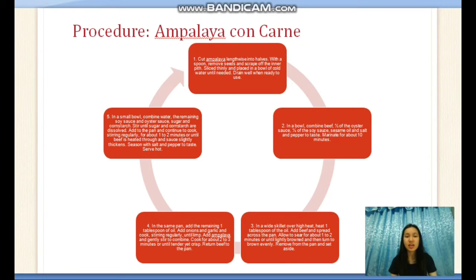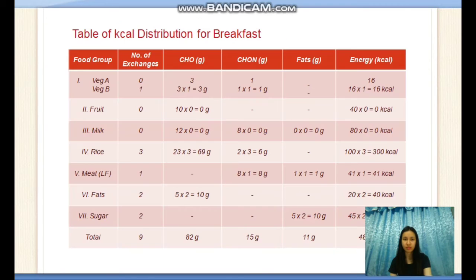Then lastly, in a small bowl, combine water, the remaining soy sauce and oyster sauce, sugar and cornstarch, and stir until sugar and cornstarch are dissolved. Add to the pan and continue to cook, stirring regularly for about 1 to 2 minutes or until beef is heated through and the sauce slightly thickens. Season with salt and pepper to taste, and then of course serve it hot.